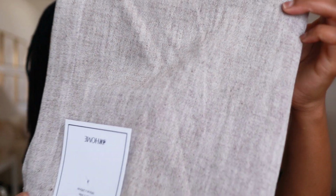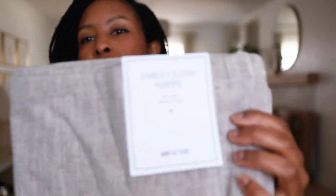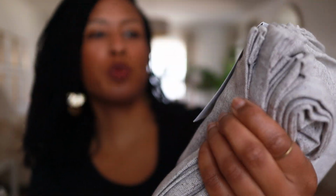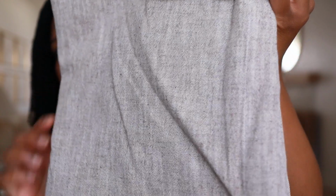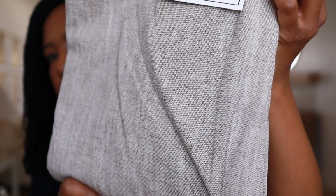Another thing that I got at H&M Home is this tablecloth. I've been very much into tablecloths lately, and I wanted a nice neutral tablecloth. This one I think is a linen blend. I believe this is linen and cotton. I really like the neutral color. I think this would work for any season.